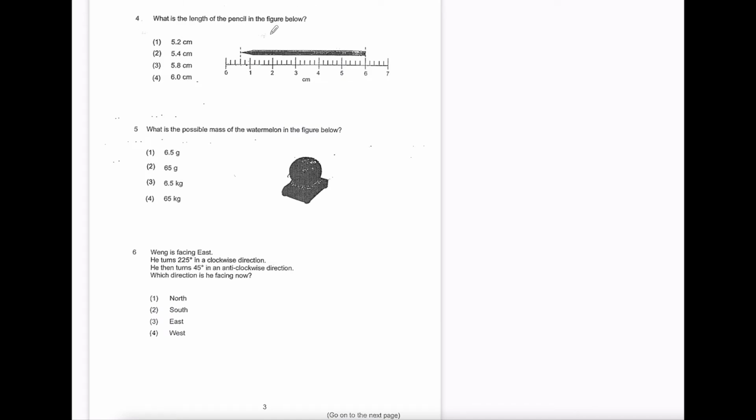Question 4. What is the length of the pencil in the figure below? I realized the pencil didn't start measuring from 0. It started measuring from this point here. So 1, 2, 3, 4, 5 spaces. Each space is 0.2. So 0, 0.2, 0.4, 0.6, 0.8, 1.0. So this is 0.6, and this is just a 6. So from 6, I need to minus away 0.6 to get my answer. My answer will be option number 2, because I need to take this total, which is 6, and minus away 0.6. Then I get 5.4 here, and that's the length of my pencil.